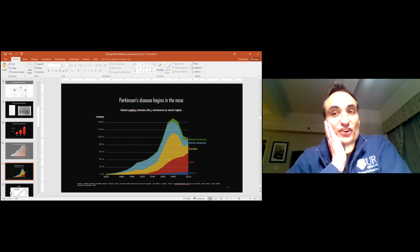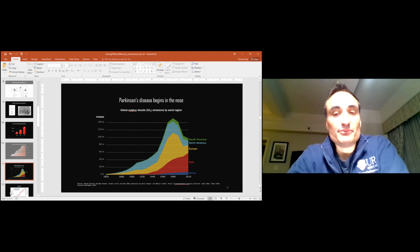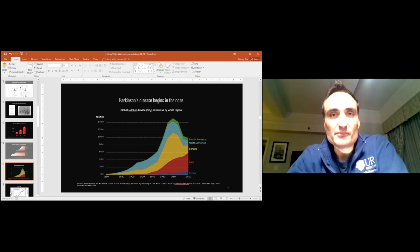So Parkinson's disease first began in Europe, then it came into North America, and then it's been rising most rapidly in Asia, and it's least common in sub-Saharan Africa. And that actually mirrors almost exactly air pollution. First began in Europe, in North America, rising rapidly in Asia.